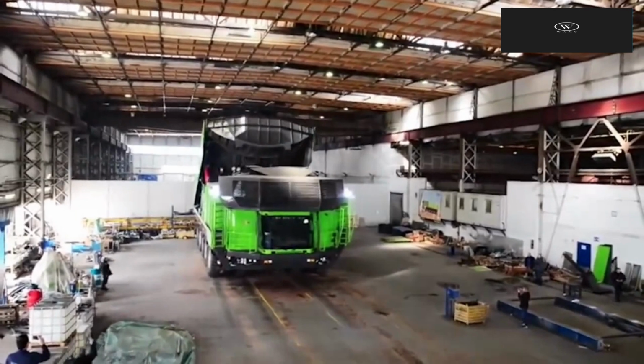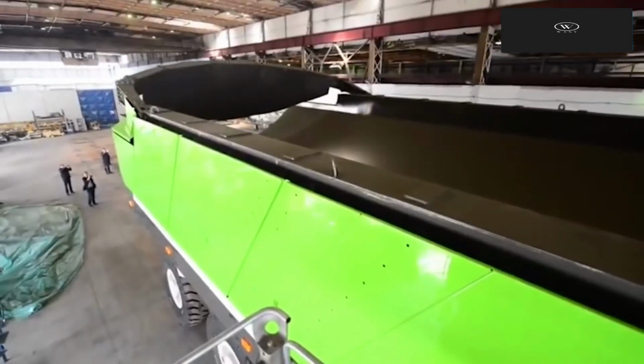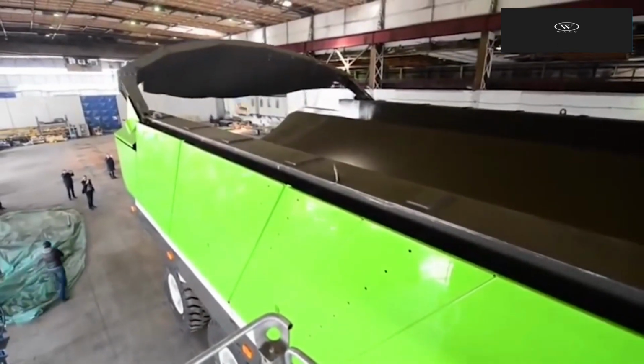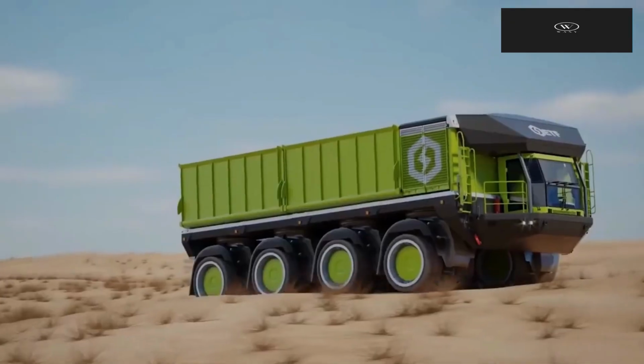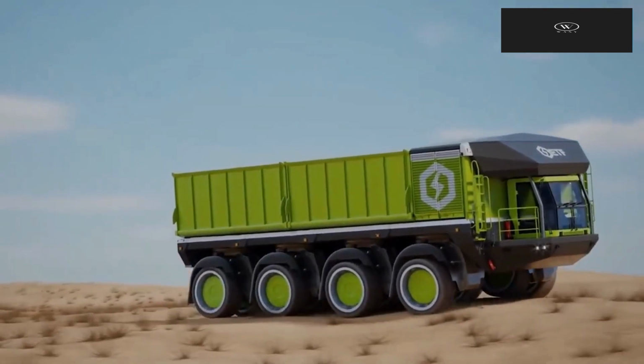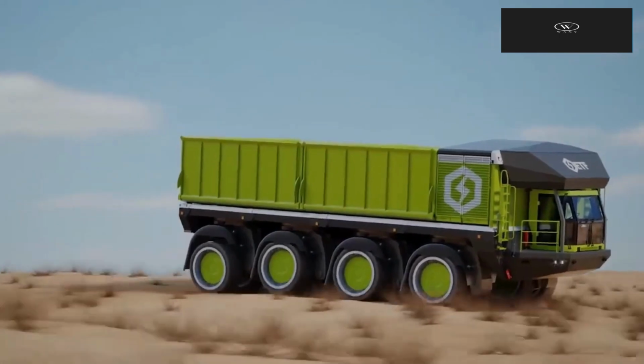A unique feature of this dump truck is its modular design. Each of the modules can be moved on its own, and together they form a train with a payload of up to 870 tons. For comparison, the payload of the BelAZ 75710 dump truck is 450 tons.